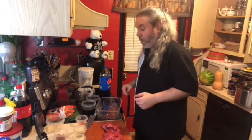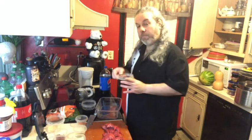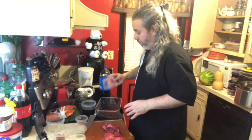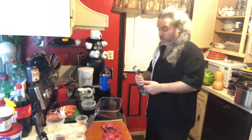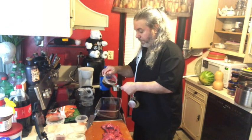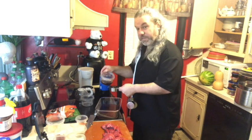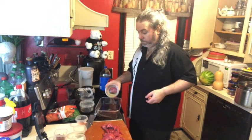So, now what are we putting in this? Well, it's very easy. 1.5 cups of cola. Half cup coffee, specifically strong coffee. 1/4 cup of rice vinegar. 2 tablespoons of ketchup.